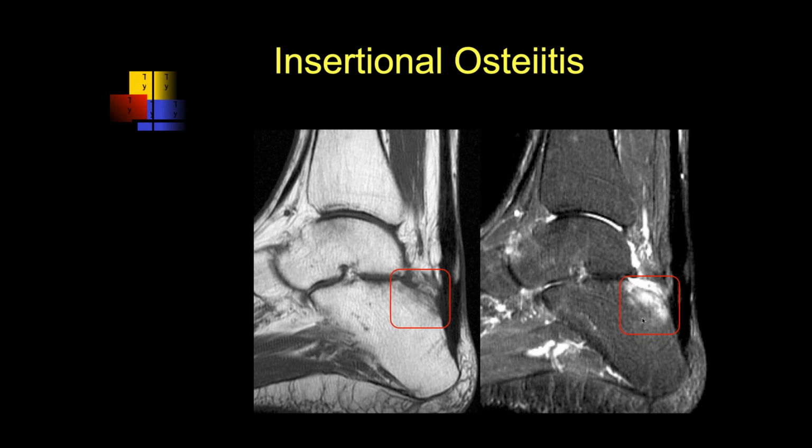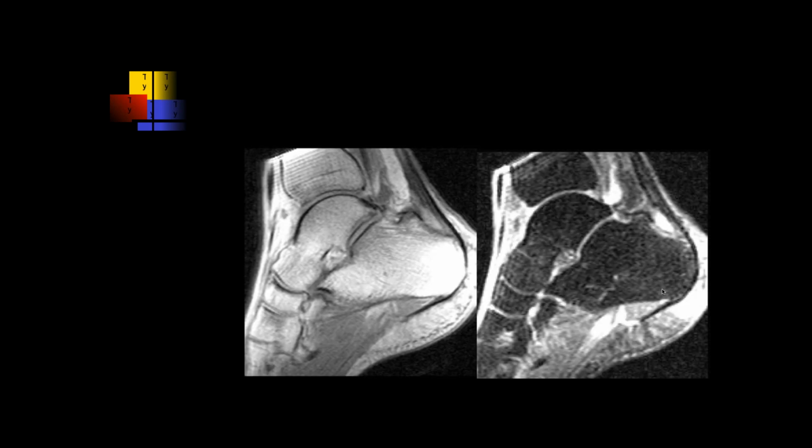Not quite yet. Precursor to it. Some people will call this insertional osteitis. Again, these are probably traction injuries where you're actually fracturing subcortical trabecular bone, and then you're getting a lot of granulation tissue to try to heal that in this particular location. As it tries to heal itself, it can start overhealing, and then you get something like this.